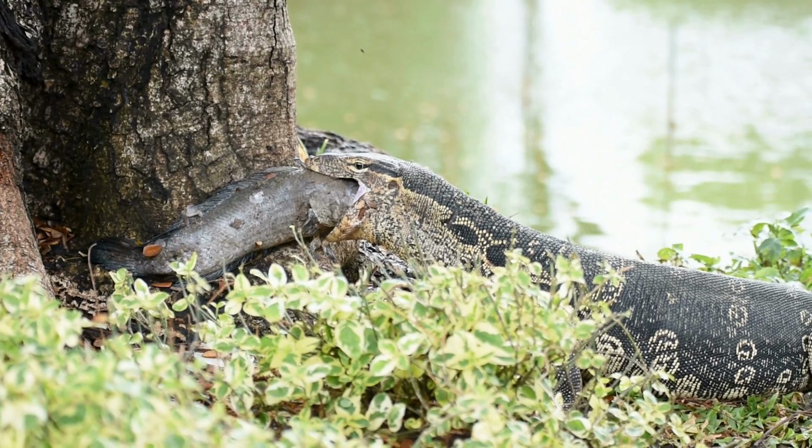23. Feeding adaptations. Monitor lizards have versatile feeding adaptations. Their diet can include a wide range of food items, and they are known for their ability to eat large prey items, facilitated by their powerful jaws and sharp teeth.